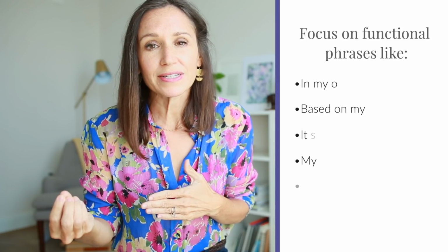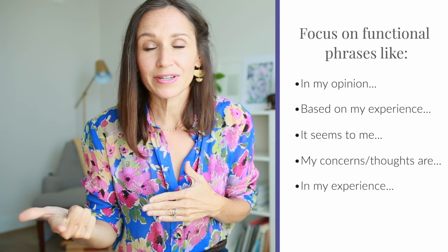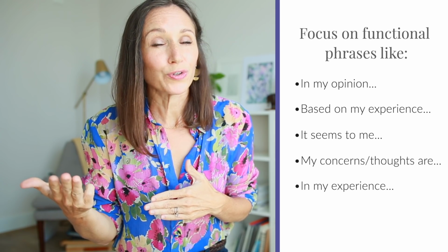After you acknowledge those strengths, then you can go on to use some neutral language to introduce your opposing perspective. When we do that, we tend to focus on functional phrases such as, in my opinion, based on my experience, it seems to me, or my concerns or my thoughts are. Let me put all of that together in an example for you.